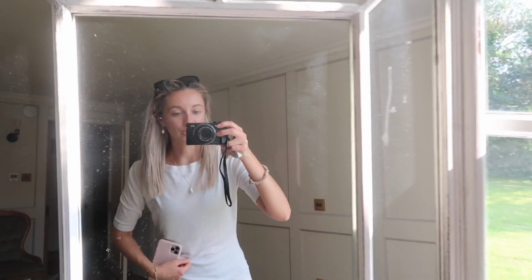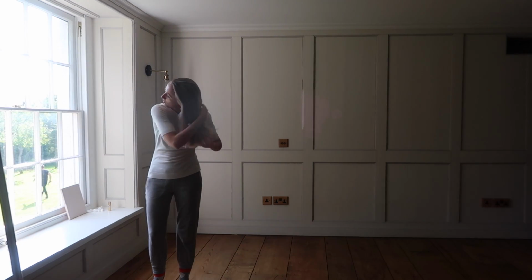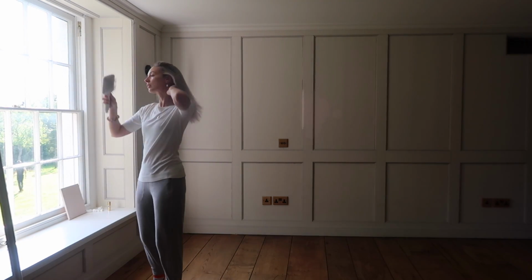Goodness me, I look so scruffy. I need a hairbrush. That's a little bit better. Oh my goodness, I really can't be productive when my hair is down in my face, especially when I know that it looks scruffy. But anyway, let's continue on our bathroom tour and take down some measurements.